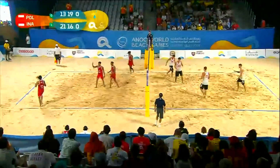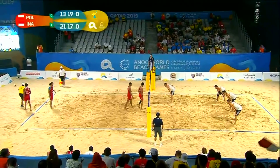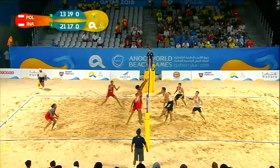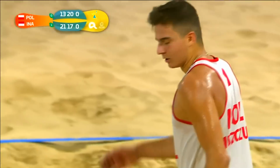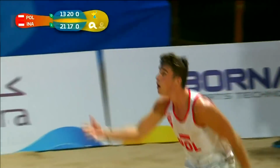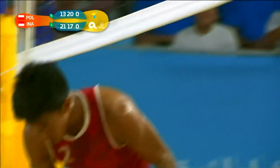Rendy, big block, wide. If Indonesia win this, all 3 medalists will come from the same pool. It's interesting looking back through. Mischuk off the block, and here are 3 set points for Poland. Tight set, has to go off the hands. It's killing itself to find the arms or the hands. Rendy saves 1 set point.